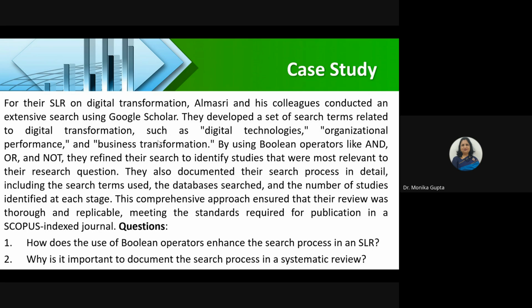So they also documented their search process in detail, including the search terms used, the databases searched, and the number of studies identified at each stage. This is what I was emphasizing. This comprehensive approach ensured that their review was thorough and replicable, meeting the standards required for publication in a Scopus indexed journal. Also, please identify the journal and go through the guidelines so that while searching, you can focus on the guidelines and should not have to rework as per the guidelines at the end. Just have a glance at them at the beginning so that you do not miss anything important during your search.